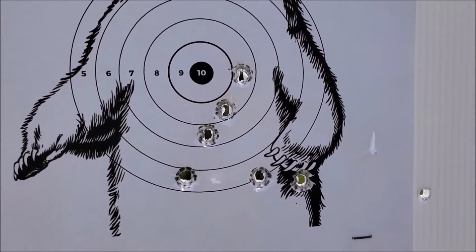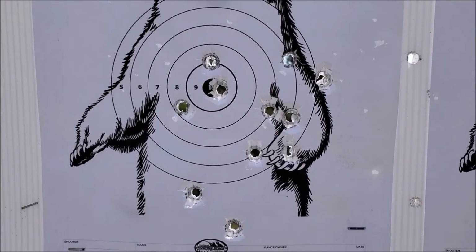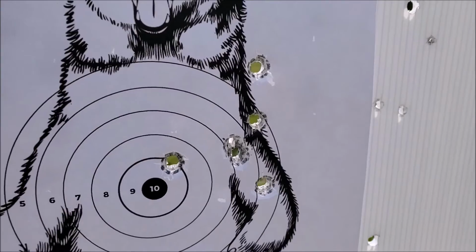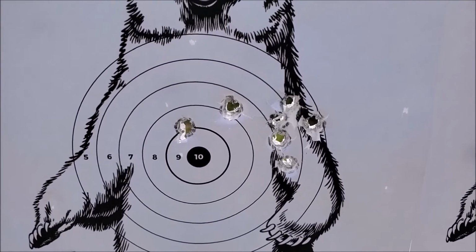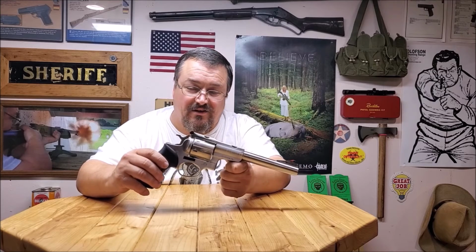.44 Smith & Wesson double action. 44 Magnum double action. 44 Smith & Wesson single action. 44 Magnum single action. Well, we are back from the range, and what a beast.